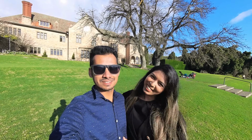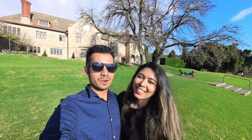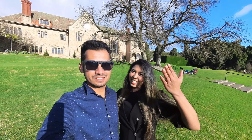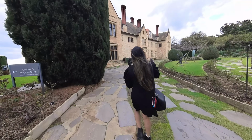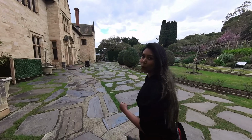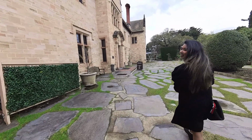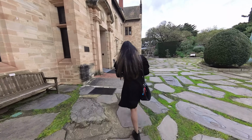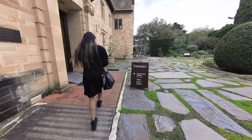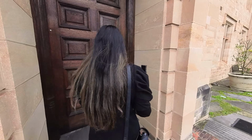Today we are at Carrick Hill's castle. Let's go inside and see, guys. Come. There is the entrance, and let's go and take a ticket first. And then let's walk around. House of Museum and Garden. Members free.